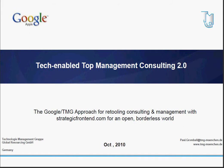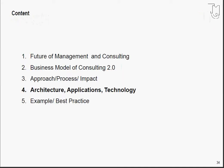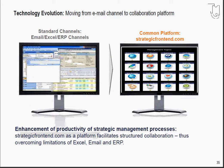Now we come to chapter 4 of Tech-Enabled Top Management Consulting 2.0. So it's about the architecture, application, and the technology of the combined Google TMG solution. This major feature is the technology evolution, which is going on over the last 5 to 10 years.